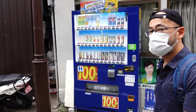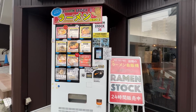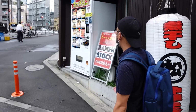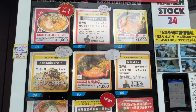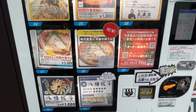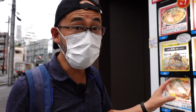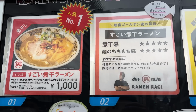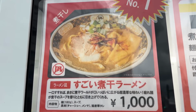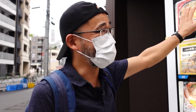So here is a ramen shop named Komatsuya, and at the corner of this ramen shop, there is a vending machine. Here is a ramen vending machine. In this vending machine, there are four different ramen and one gyoza. All of these ramen noodles are made by proper ramen shops. Number one, the ramen noodles from Ramen Nagi, is sold out. It's the most popular one. Unfortunately, it is sold out.